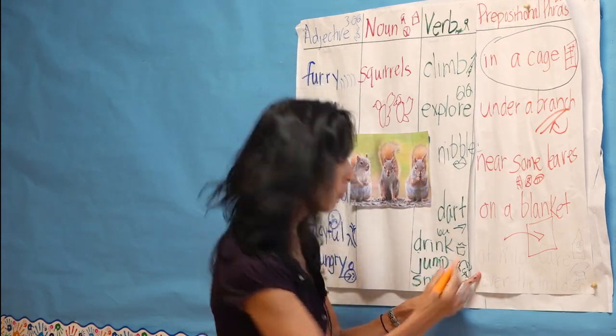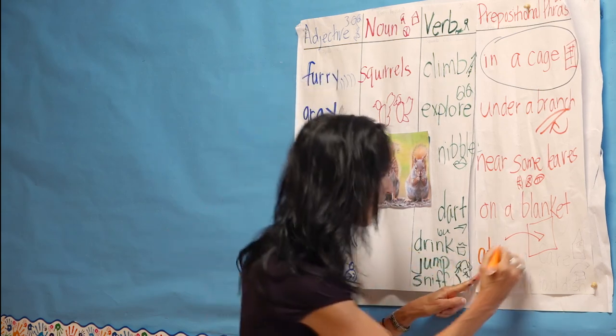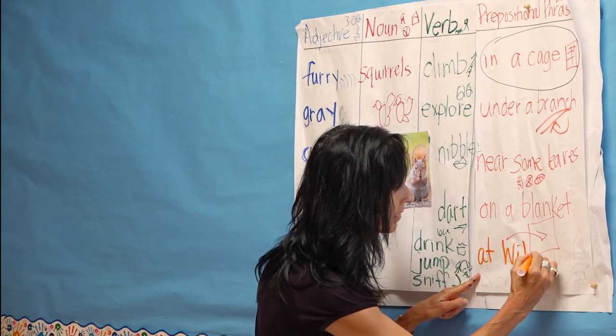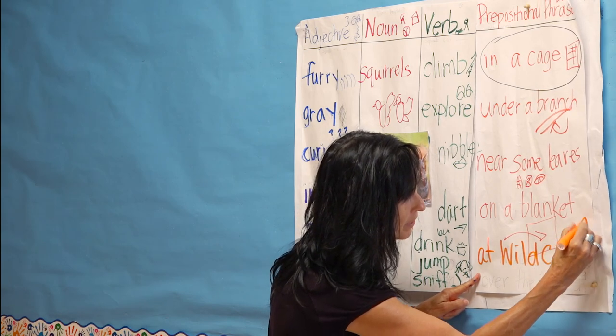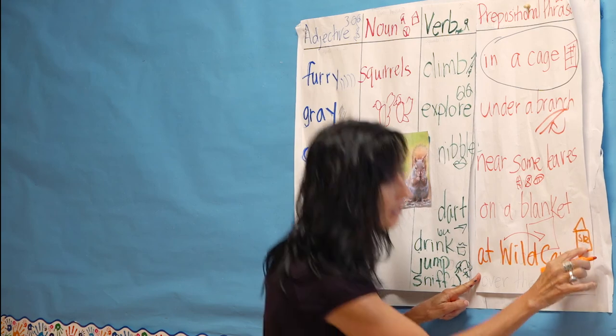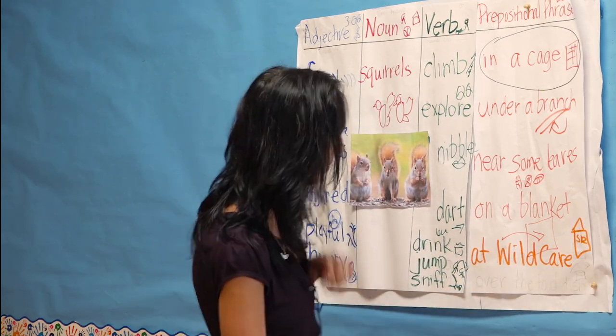And the preposition we're gonna use is at, that's exactly where they are. The location is Wild Care. And I'm gonna put a big building and I'm gonna put SR here in case you wanna go there when we don't have to shelter in place.